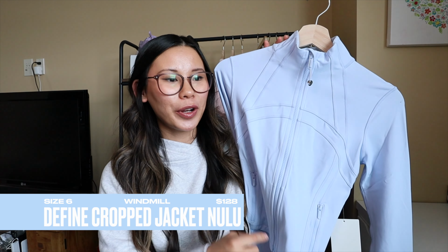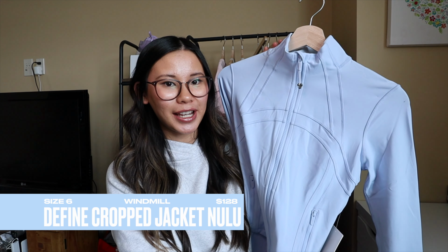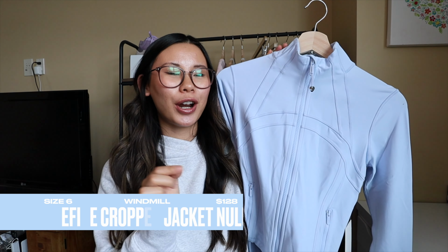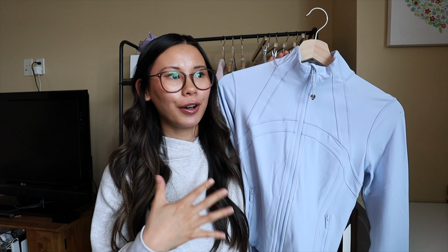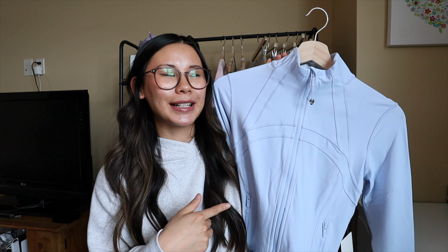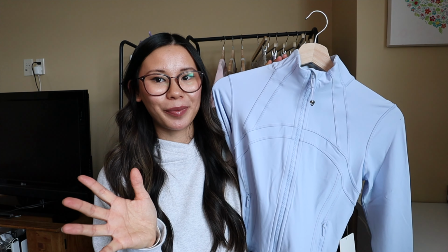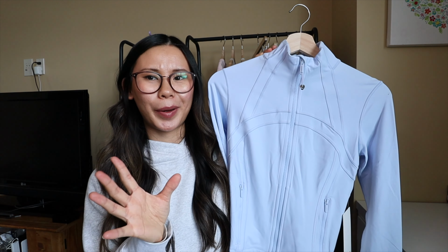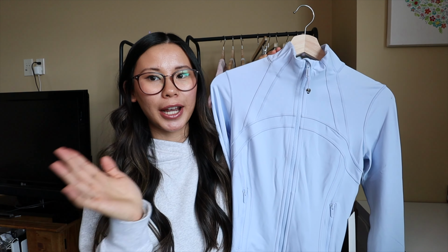All right, moving into tops, the first one I have here is the Define crop jacket in Nulu. This is the color Windmill, and I do get a size 6 in these, so I would say that these fit normally pretty true to size. However, I just wanted a little bit extra breathing space. I could fit a size 4, which is my true to size, that's what I get in a lot of jackets, but like I said, I wanted some extra room. So I did go up to a size 6 in this.